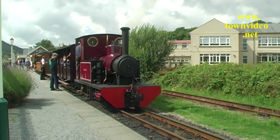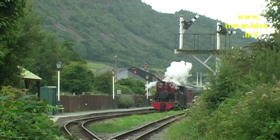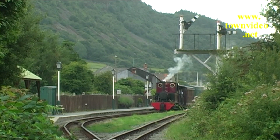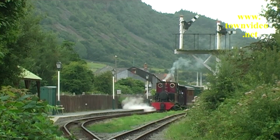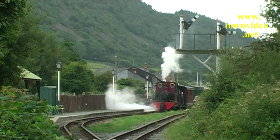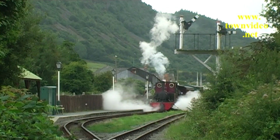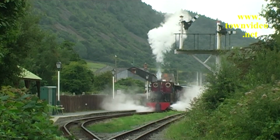Another railway in Portmarnock is the Welsh Highland Heritage Trust. Standing in the platform is Gertrude. Gertrude was built in 1918 to works number 1578 by Andrew Barclay. Her first home was an ironstone quarry in Oxfordshire before coming to Portmarnock in 2010.